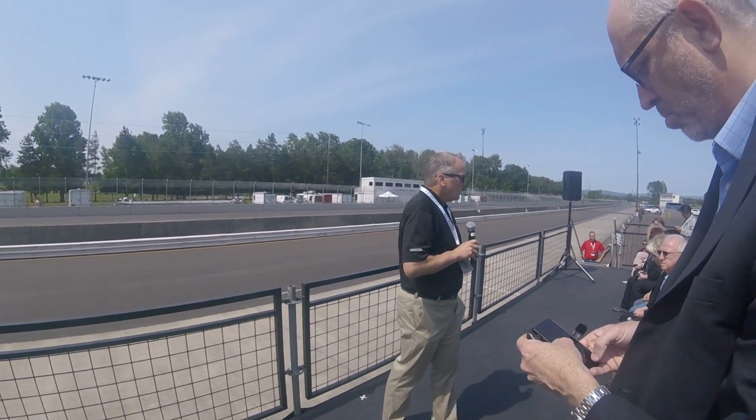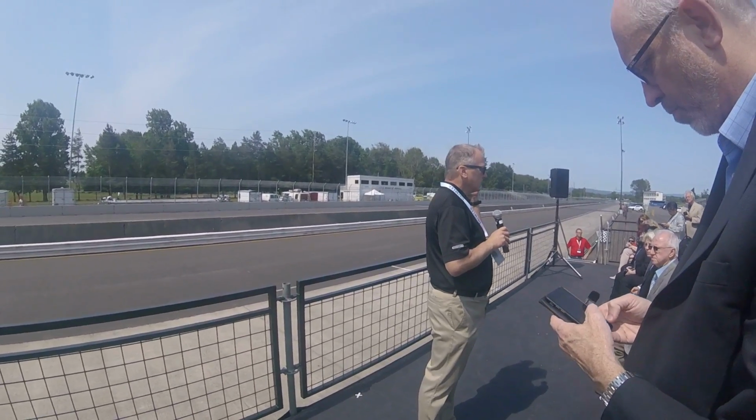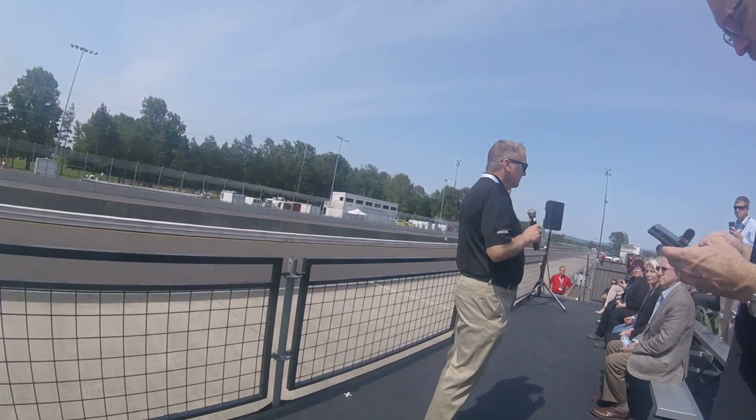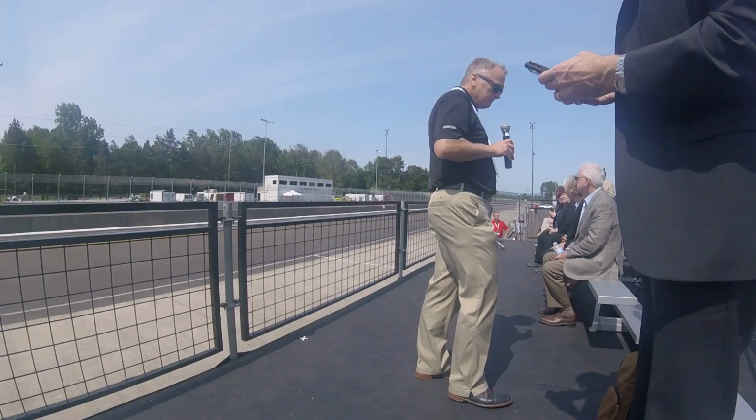Does the driver maintain steering control? That one, the driver was in full control. There's no augmentation of steering whatsoever. ABS accurate? ABS, yep. That's correct.